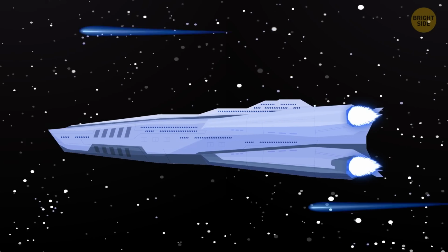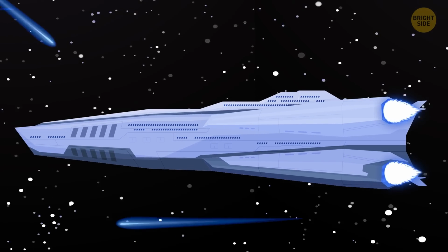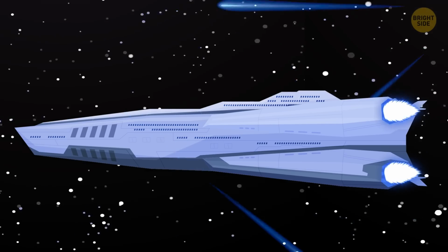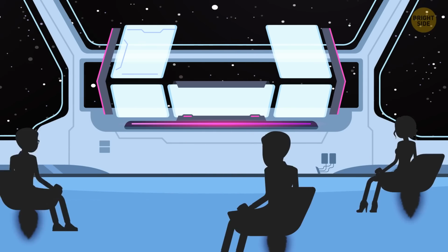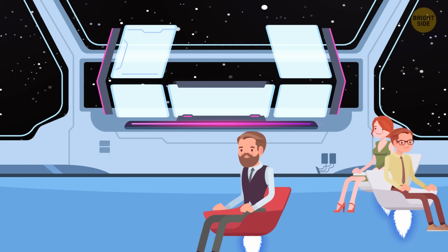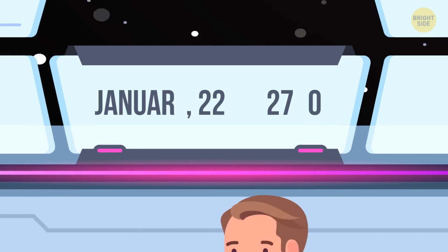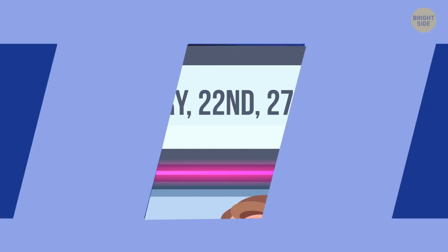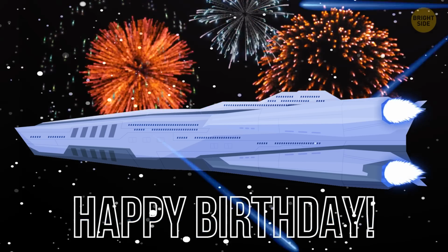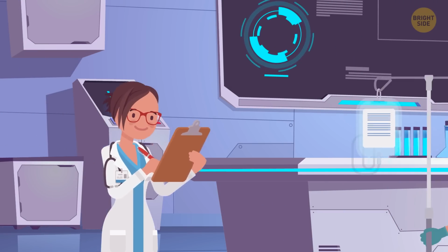Wow, you're zipping through space in a large ship as big as 3 New York City Central Parks. There's a lot of commotion going on. No, it's not some alien invading the spaceship. It's a very important day. The date is January 22nd, 2700. You've just been born outside of the Earth's atmosphere. Happy birthday! There's a medical team attending to everything.